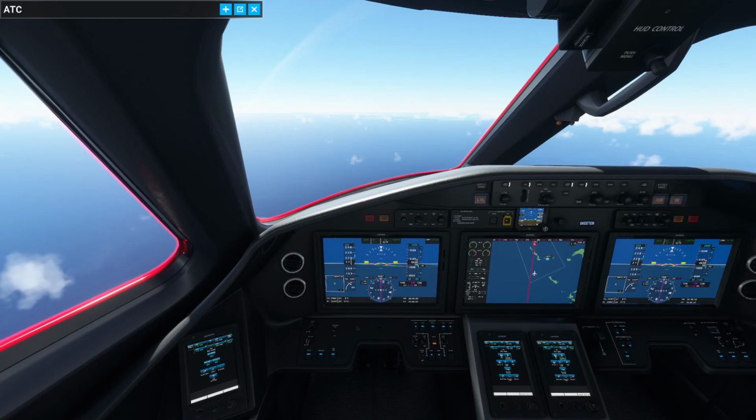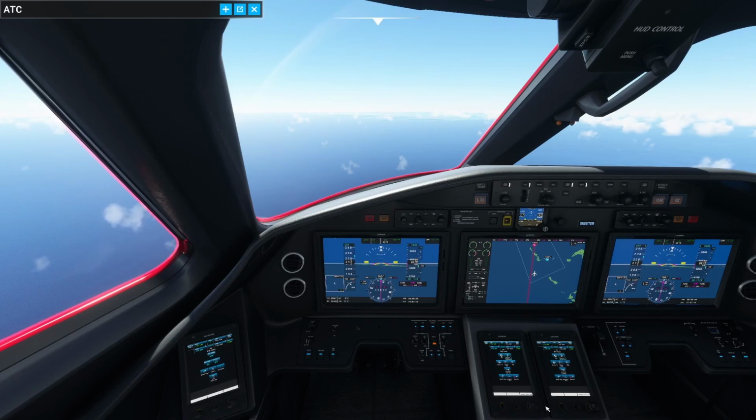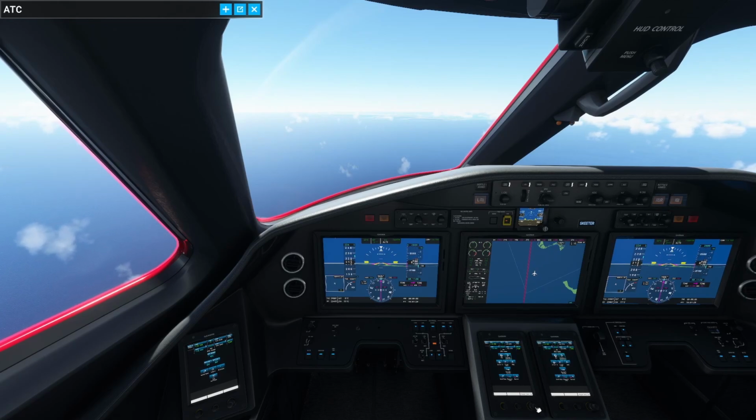Now we only got 12 knots of wind up here, but we got 30 down at the ground. So, as I was saying, a lot of sea breezes to deal with around these islands. That and thunderstorms are pretty much what you have to deal with. You don't have to deal with altitude or mountain peaks or anything like that.